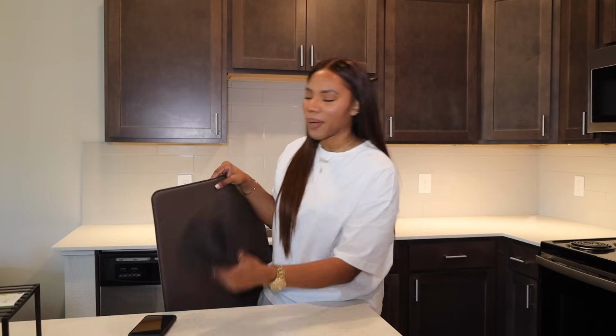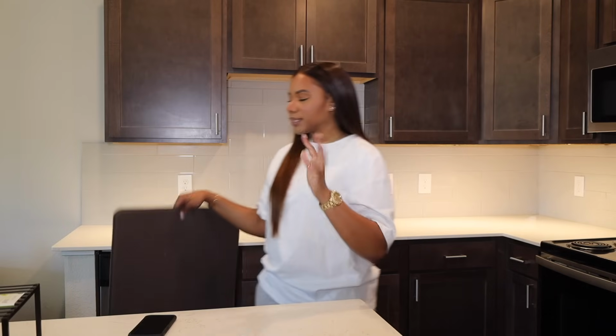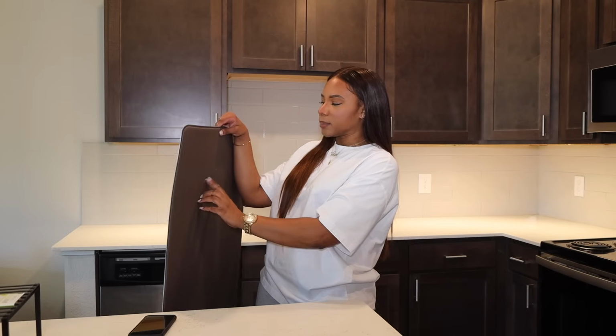Like, this makes me so happy. And I just got this because, like I said, I like to wash my dishes and my back starts hurting after a while, especially if there's a lot in there. So this will be pretty. We're going to clean her up, these little spots. It was only $18 at Ross.